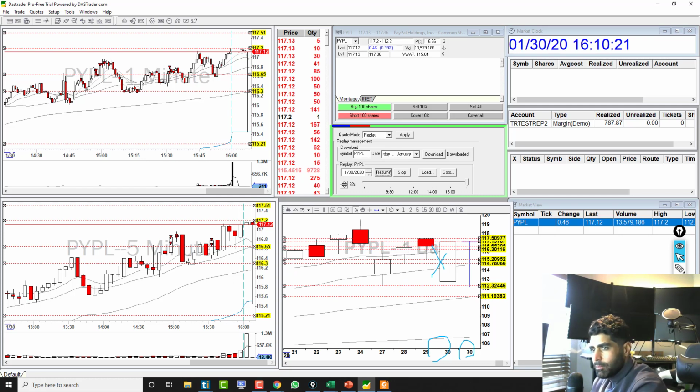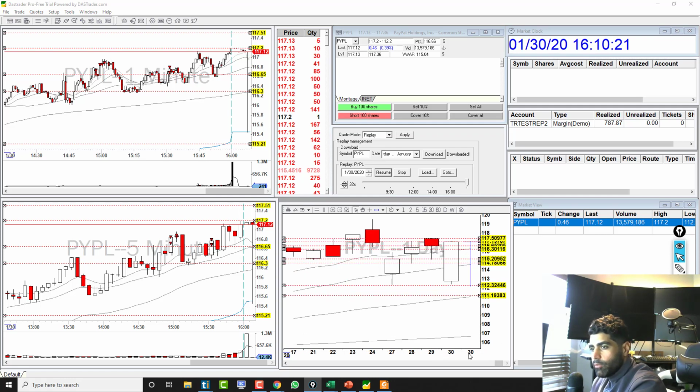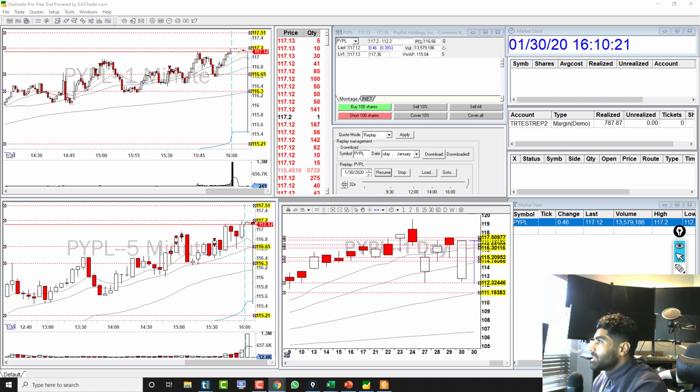Yeah, I think that's a bug in DAS, that when you replay it, it shows the same day candlestick too. So you kind of knew that the stock is going to be up. But overall, this is a stock that I actually traded.